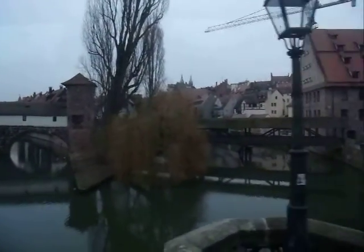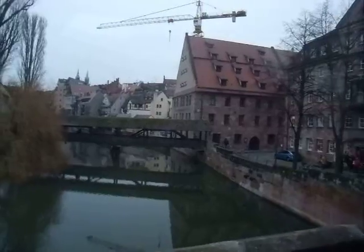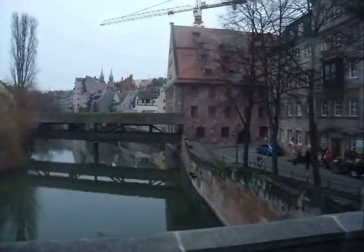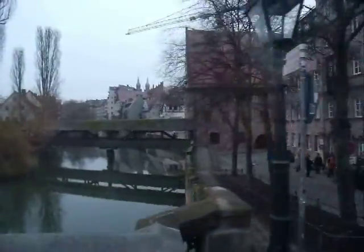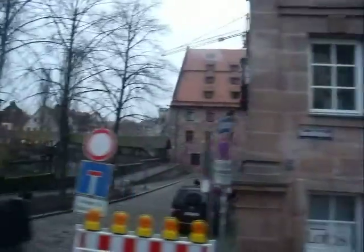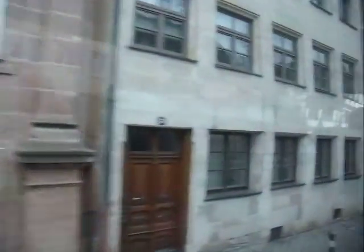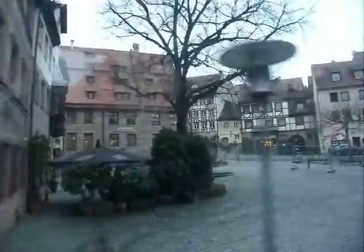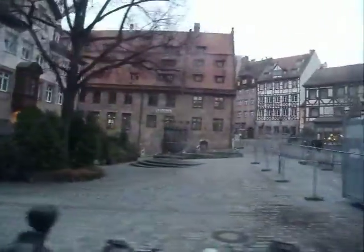And at the back you see the steep roofs of town and the steeples of St. Lawrence's. Within the walls it is forbidden to construct flat roofs and skyscrapers. Here the mill quarter, beautiful sandstone houses and half-timbered houses, nice squares, old Nuremberg really to touch the atmosphere.